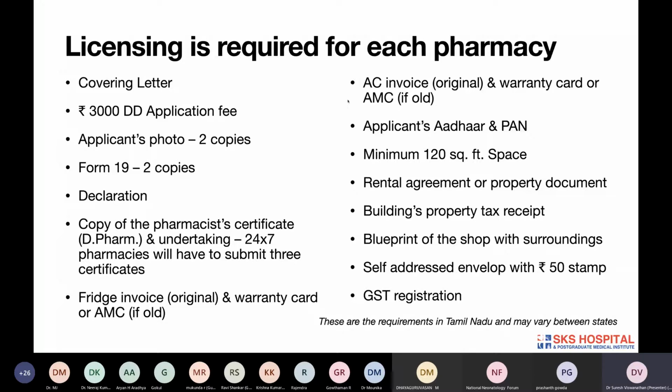There is a licensing requirement to start a pharmacy. A separate license is required for each and every pharmacy. These are the guidelines for Tamil Nadu. It does vary a bit from state to state, but generally there is a process involved, and it comes under the drug inspector, and be prepared to have a lot of regular inspections from them. But rather than me going through this point by point, because each state is different, you can get it from your drug department or online. But you need to fulfill this for each pharmacy. So if you've got 2 pharmacies, each has to be separately licensed.